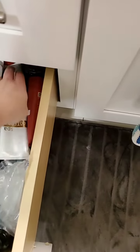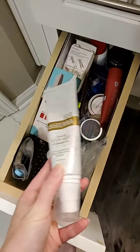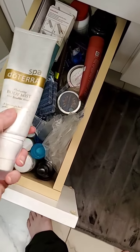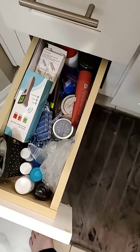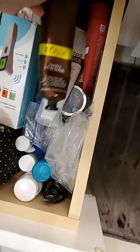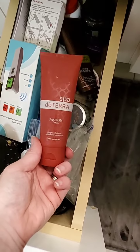So these are some of my favorite products I use in my bathroom. We've got the body mist, which right now you guys can get 10% or 15% off on this one. This one has the beautiful blend and it smells really, really good. I also have the mud mask in here, and they had the passion lotion for a little bit.